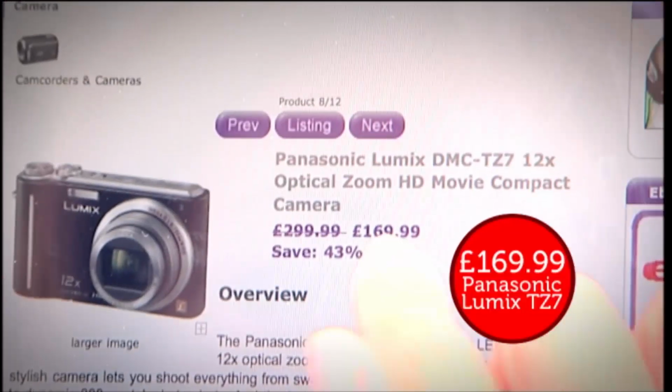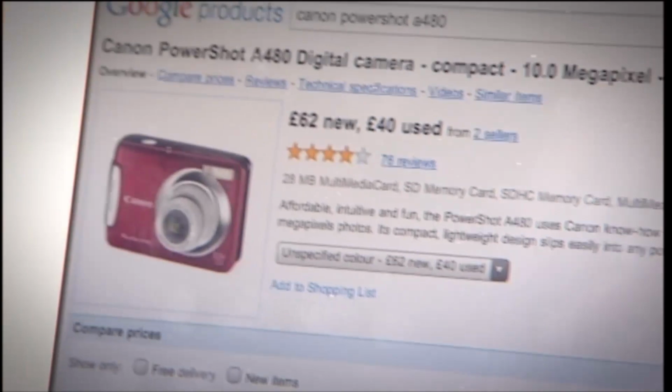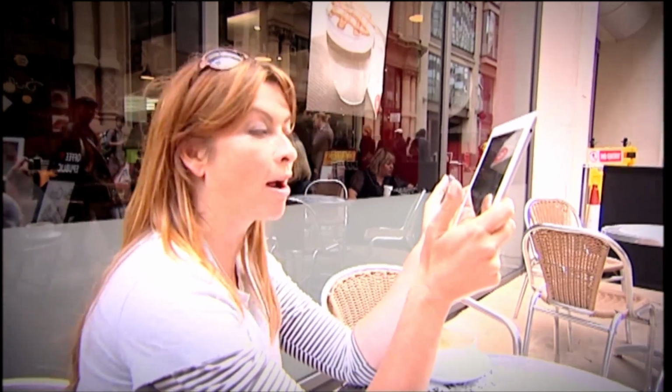Unfortunately, at 170 quid, it hadn't quite dropped enough in price for me yet. £300 new 2 years ago, so it's quite a good saving. However, it's way over my £100 budget. But setting my sights a little lower, I found a great deal on one of John's slightly cheaper compact favourites, the PowerShot A480. £68? That's pretty much half the original price for a 10 megapixel, really good point-and-shoot camera. That is a great deal. Plus, if I spent that, I'd still have about 30 quid left over.